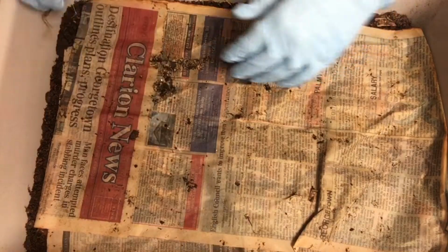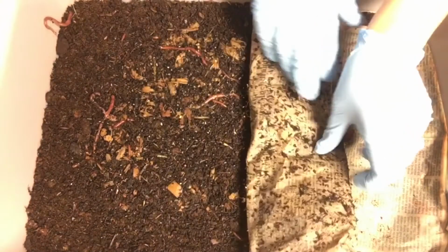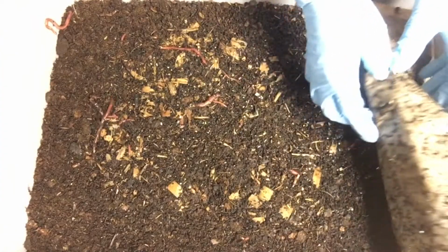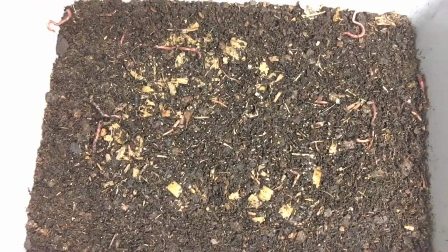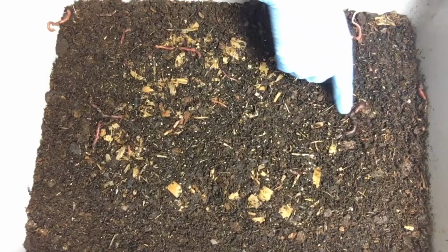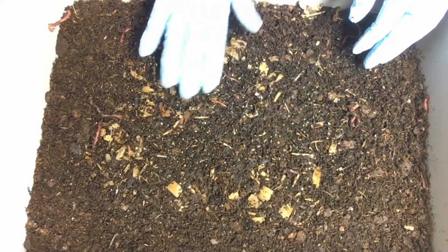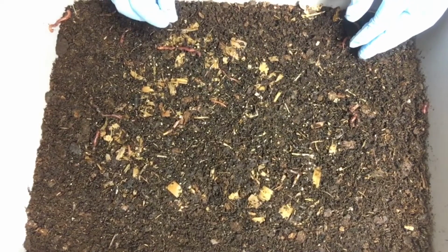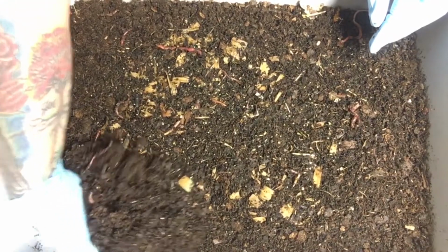All right, so let's roll this back and just see what's happening down here. Ooh, I see worms. I also see babies here. All right, so I see them over here on the surface, and obviously they're here because it was nice and moist, and I don't see any chow. It doesn't smell weird. All right, let's see what's happening.